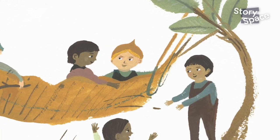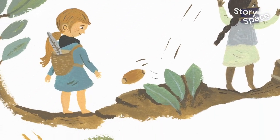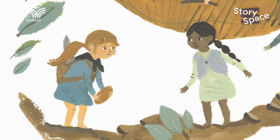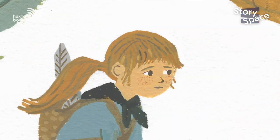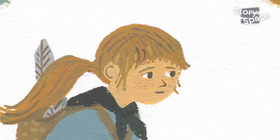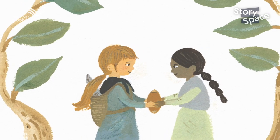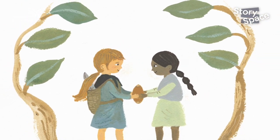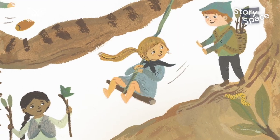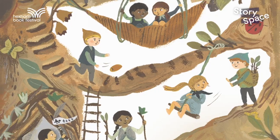Then one day, an acorn rolls down the stairs towards Sylvia. "Do you want to play with us?" says a girl. Sylvia thinks about her lonely secret hollow and about Scruff flying high with the flock. And then Sylvia, who's always said no before, nods. As time goes on, Sylvia finds she likes playing with the others. Soon, she has made many new friends.